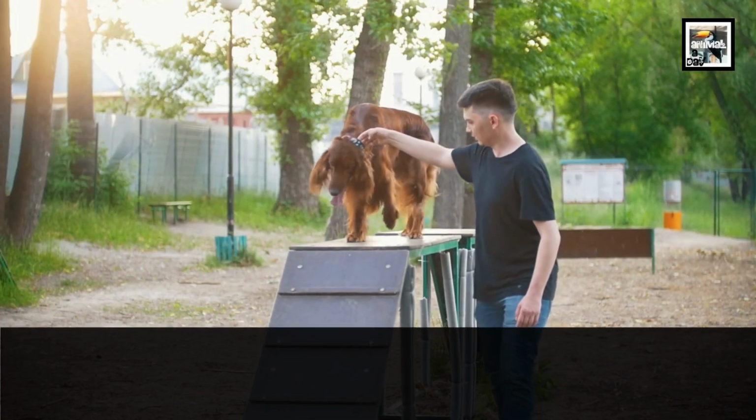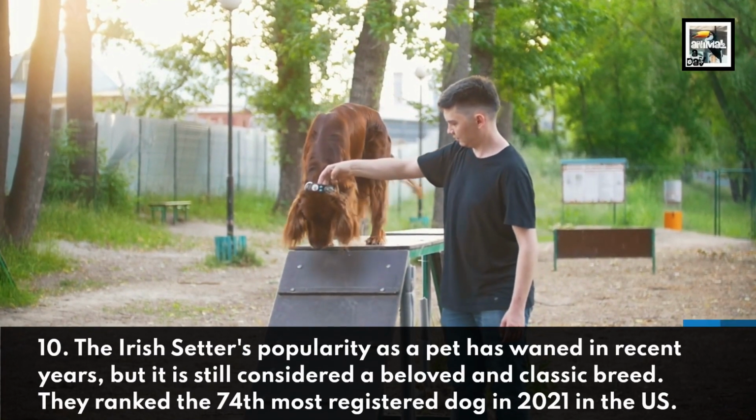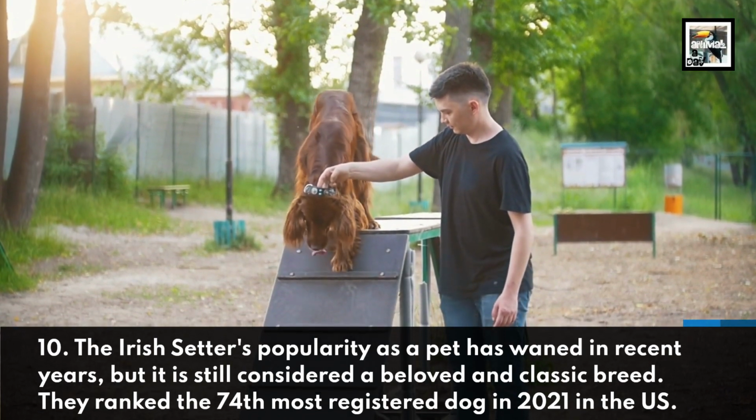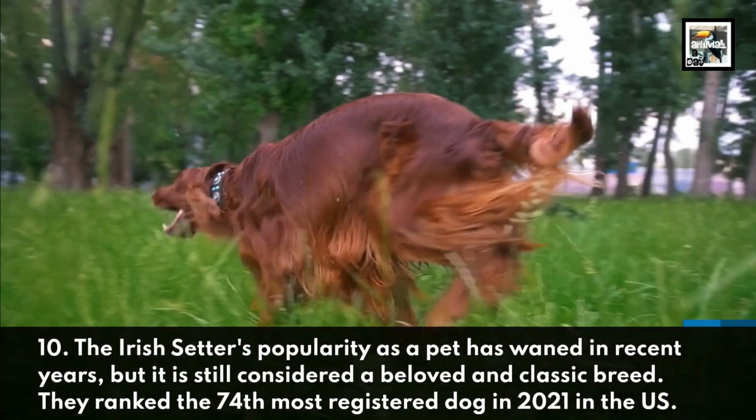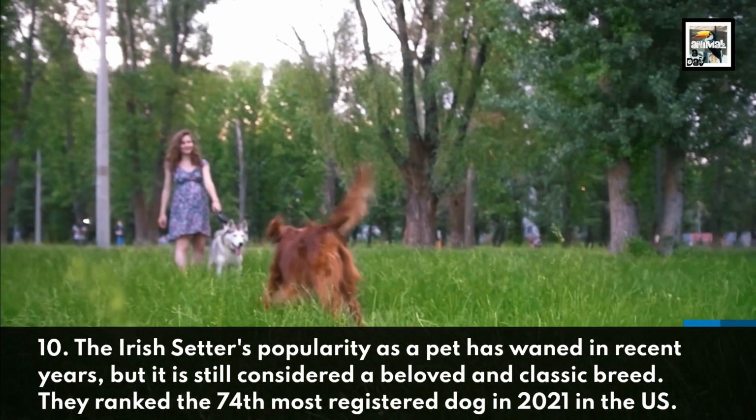And 10. The Irish Setter's popularity as a pet has waned in recent years, but it's still considered a beloved and classic breed. They ranked 74th most registered dog in 2021 in the US.